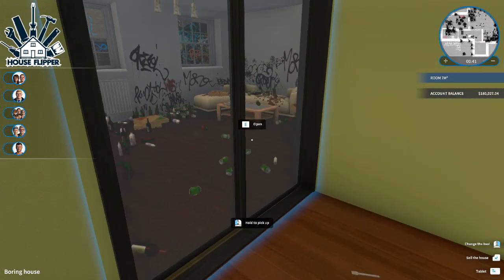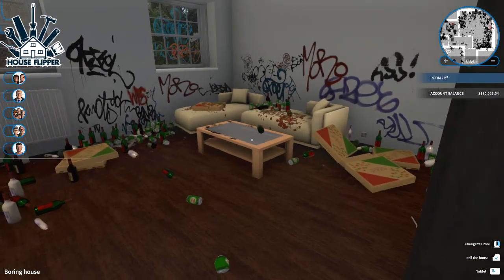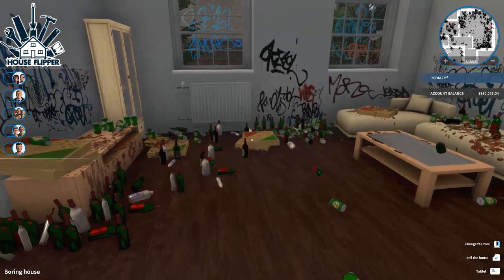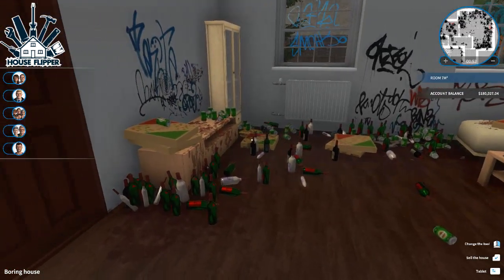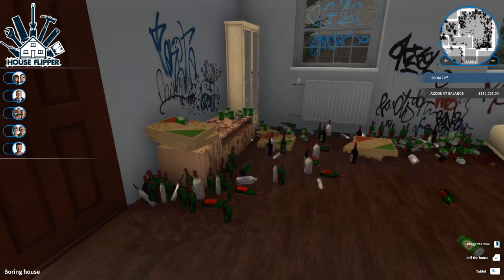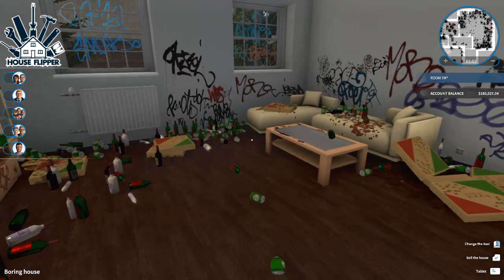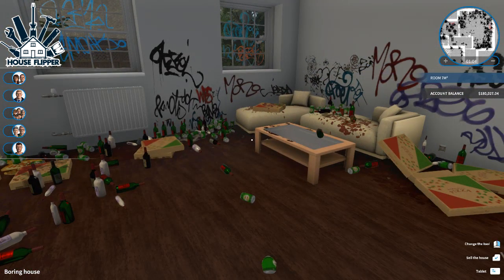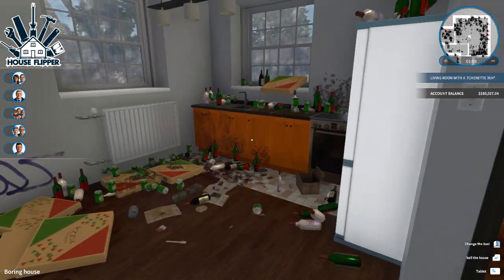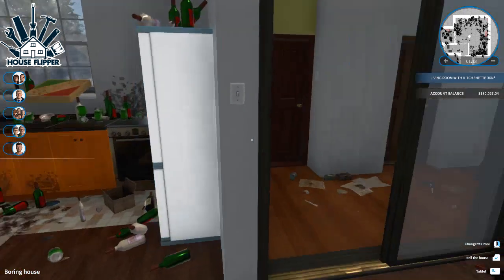This door here leads to the living room. So we go through here. There are bottles everywhere, pizza boxes, graffiti. It is a right mess. But there's just something so satisfying about clearing all the mess up. Let's walk into the living room now, and to our right we have the kitchen, which again is a right mess. So this is an open planned kitchen living area.